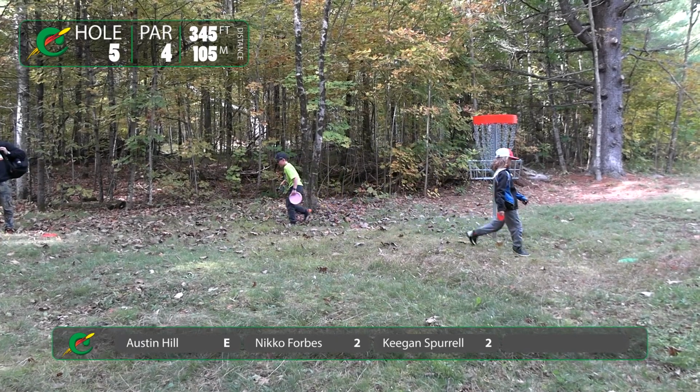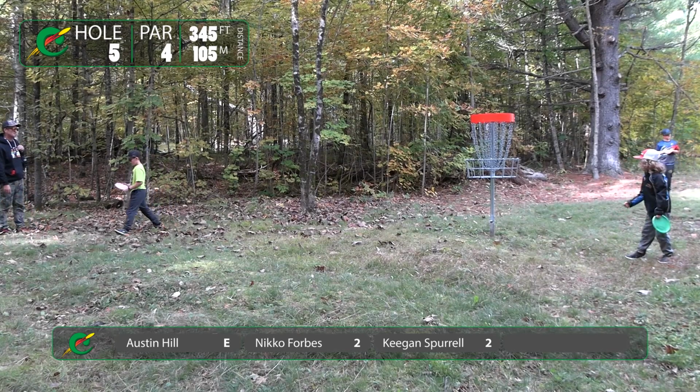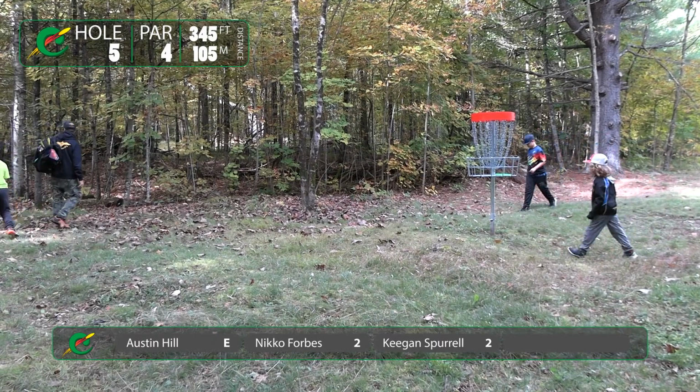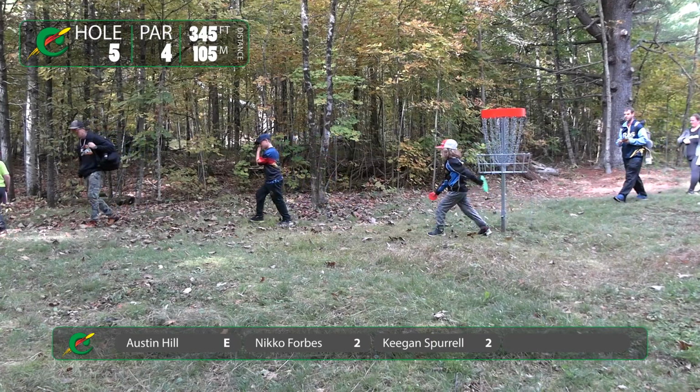So now after 2 holes, Nico, you're still sitting on the effects of that double bogey on the first hole. Austin Hill will finish up at even. And we'll be moving on to hole 6 on the P15-15 layout in just a moment.